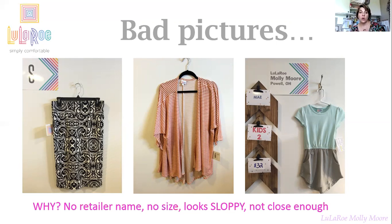Who is it? I don't know. I think it's a Cassie because we only have one pencil skirt, but it needs help. So then I'm like, okay, well, I'm going to buy this cute little arrow thing at Hobby Lobby, and I'm going to buy cards on Etsy, and I'm going to laminate them at Staples, and I'm going to cut them out, and I'm going to switch them every single time I take a picture of my inventory.